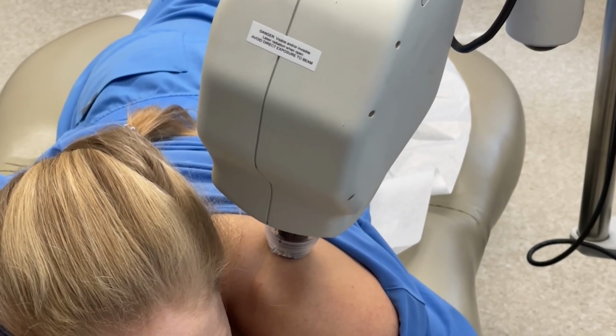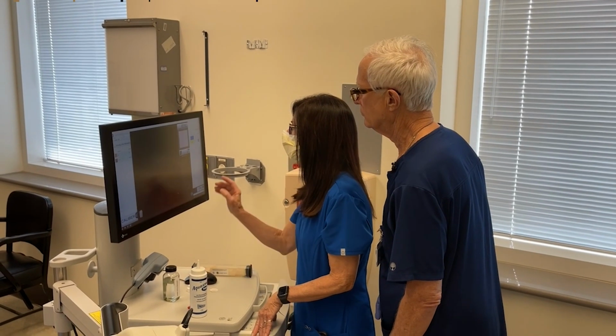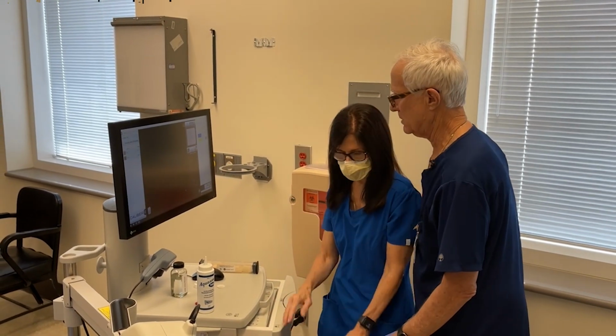Most basal cell and squamous cell carcinomas are relatively easy for dermatologists to evaluate. The cure rate is very, very high. Melanomas are a little tougher. Melanoma is the great masquerader. It's very difficult when melanomas are early to distinguish it from just a common mole.